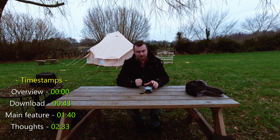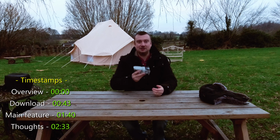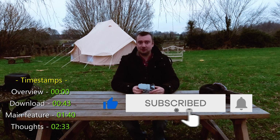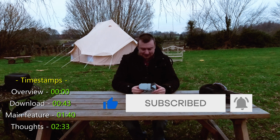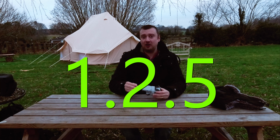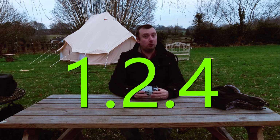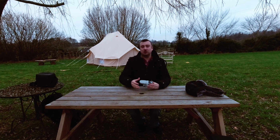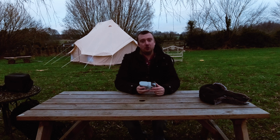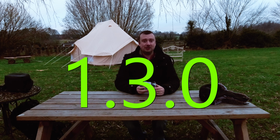Okay folks, so it seems that the DJI Fly app is going to be getting updated once again, and they have been pushing these updates out very regularly, it seems, recently. The current version, if you're on iOS, is 1.2.5 and on Android is 1.2.4 with build 920 in place. But it seems we are all about to be moved over to version 1.3.